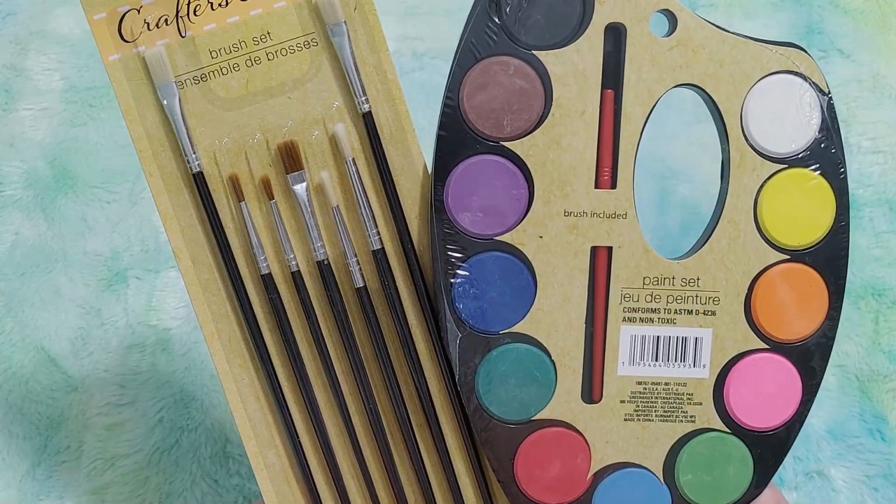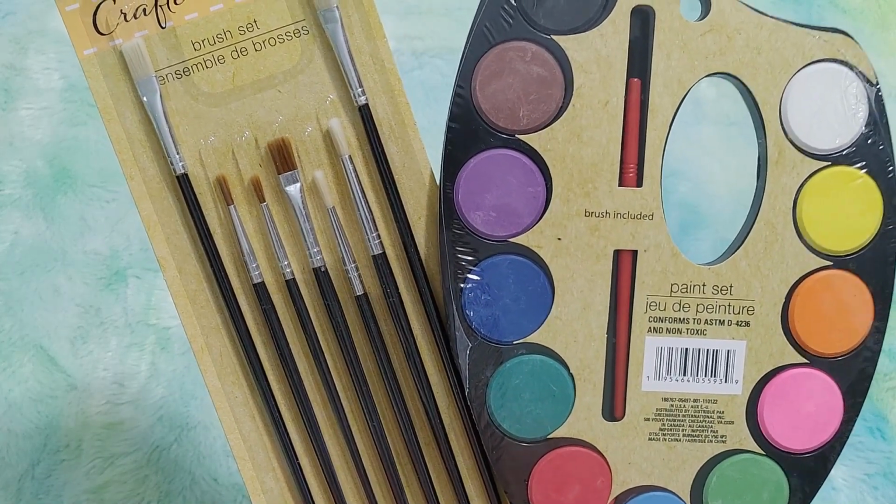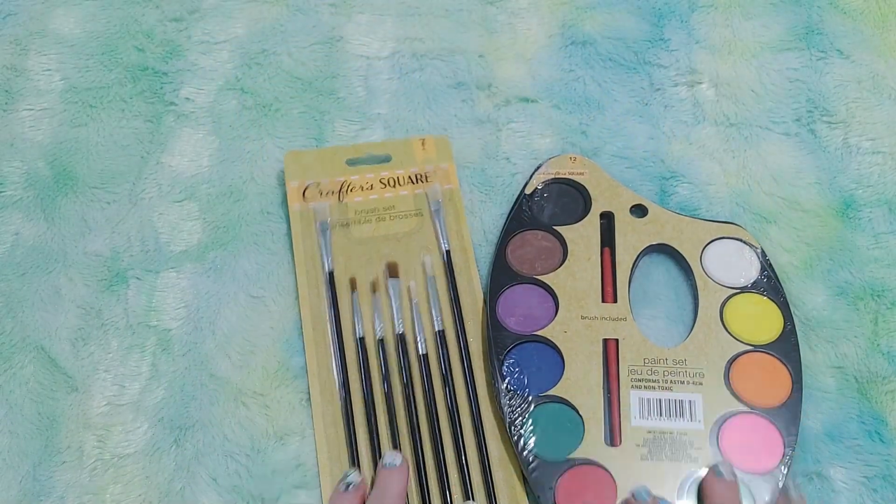But anyway, I think it was super sweet of my cousin to get me these. Thank you, Joni.